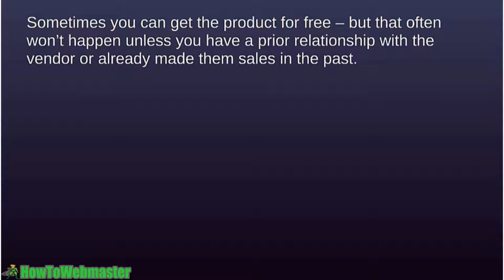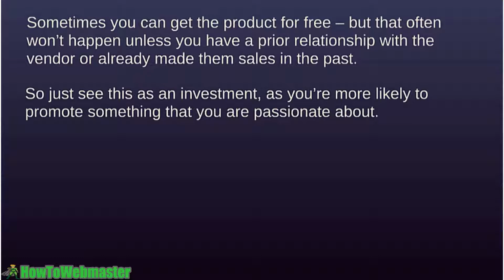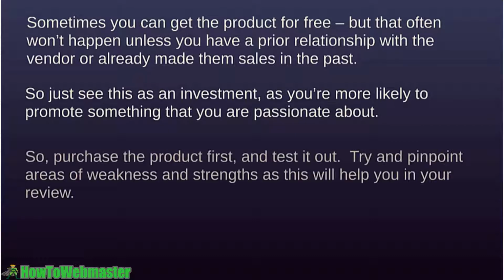Now, sometimes you can get the product for free and review it, but that's not really going to happen unless you have a prior relationship with the vendor, or typically you've made them a lot of sales in the past. If that happens, great. If that doesn't happen, that's fine too, because you can buy it, show people that you've bought it, and see it as an investment. So invest in it, review it, and if you really love it and like the ins and outs of it, the features and all that, you're more likely to create a review that sparkles. And it's because it becomes something that you're passionate about, right?